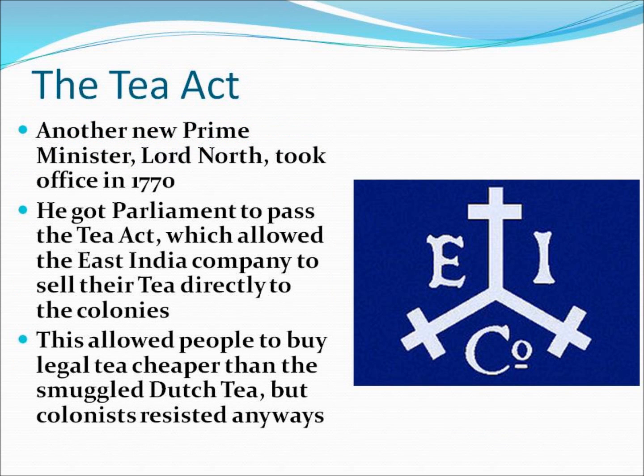Yet another Prime Minister took control of Parliament, Lord North. He got Parliament to pass the Tea Act. This allowed the East India Company to sell their tea directly to the colonies. While it did allow people to buy tea cheaper than the smuggled Dutch tea that had been going on, the colonists resisted this act as well.